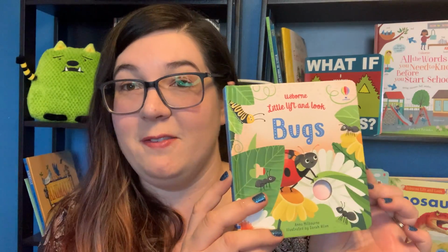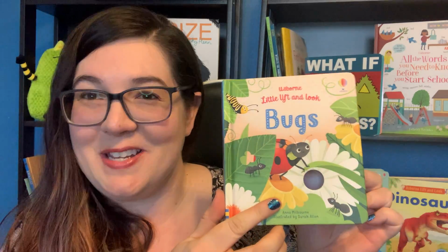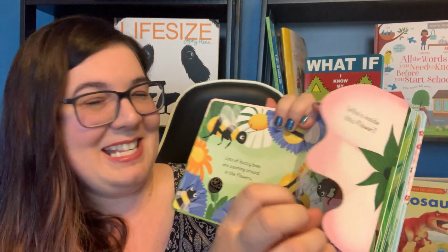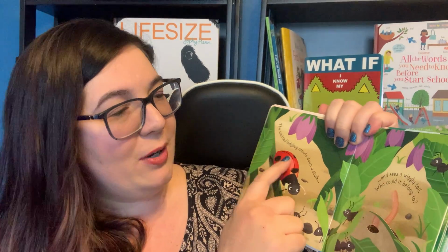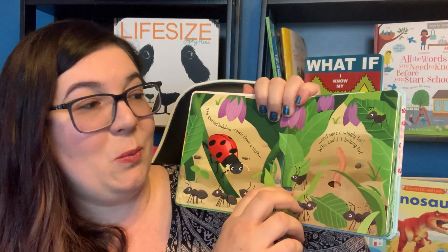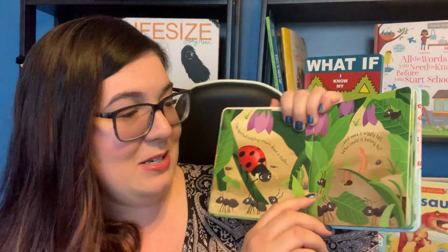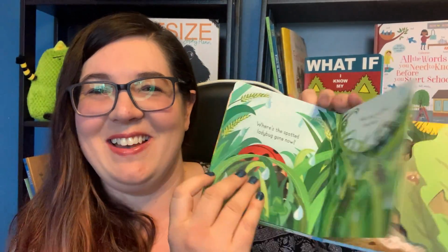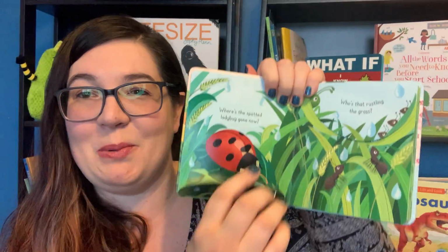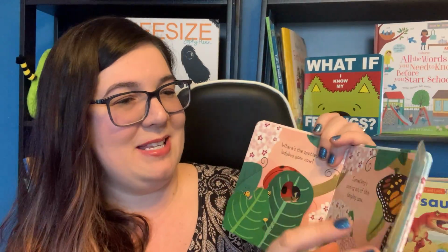We also have a lot of Lift the Flap books for babies. This is Little Lift and Look Bugs, and it has all sorts of little flaps to look through. The spotted ladybug crawls down a stalk and sees a wiggly tail. Who could it belong to? A wiggly worm! So they can lift all those flaps and just explore different subjects. This one is all about bugs.